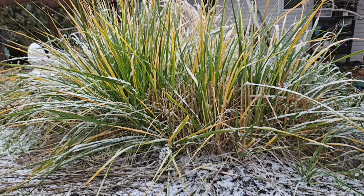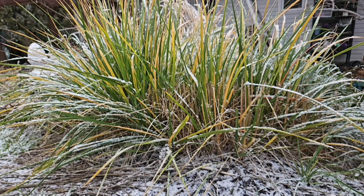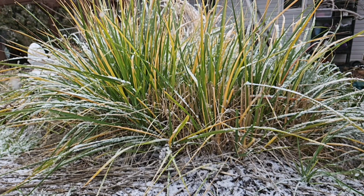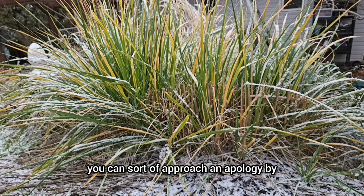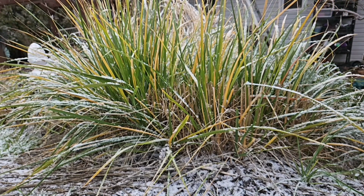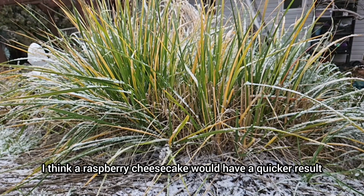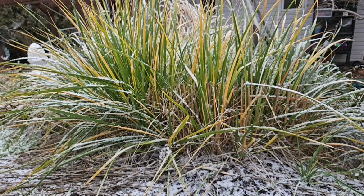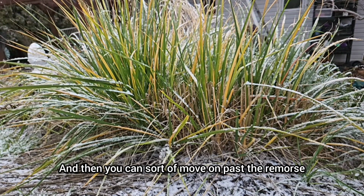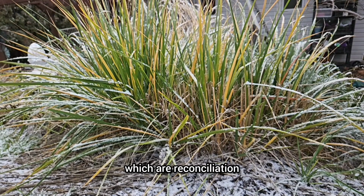And raspberries symbolize remorse. So if you've had a falling out with your sweetheart, you can approach an apology with a bunch of raspberries. Put some raspberry jam on a toast. I think a raspberry cheesecake would have a quicker result. That's really interesting. So there's a book on this. And then you can move on past the remorse and present some hazelnuts, which mean reconciliation.